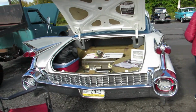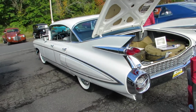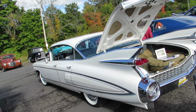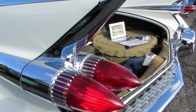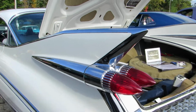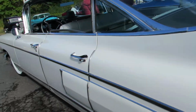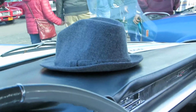Okay, Mike's '59 Fleetwood. Always one of the best features of any '50s car is going to be these back fins and the twin taillights. Don't forget the distinguished hat.